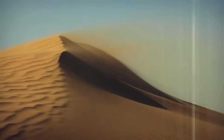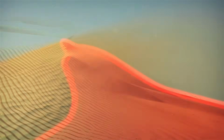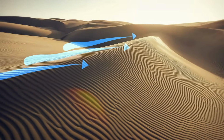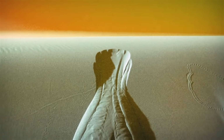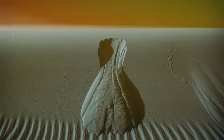This slope is usually on the leeward side of the dune and sheltered from the prevailing wind. Sand grains start accumulating on the windward side, slowly creeping along the dune's gentle slope. At one point, they reach the top. Gravity takes over and they start sliding down, triggering a cascading effect. It looks like a miniature sand avalanche, and I wouldn't want to end up in its way.